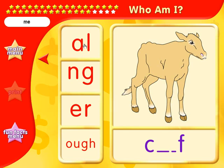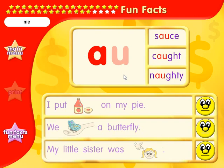Calf. These letters, A and U, make the sound or when they are joined together. Let's say it together. Or. And again, or. Now, these are sauce, caught, naughty.